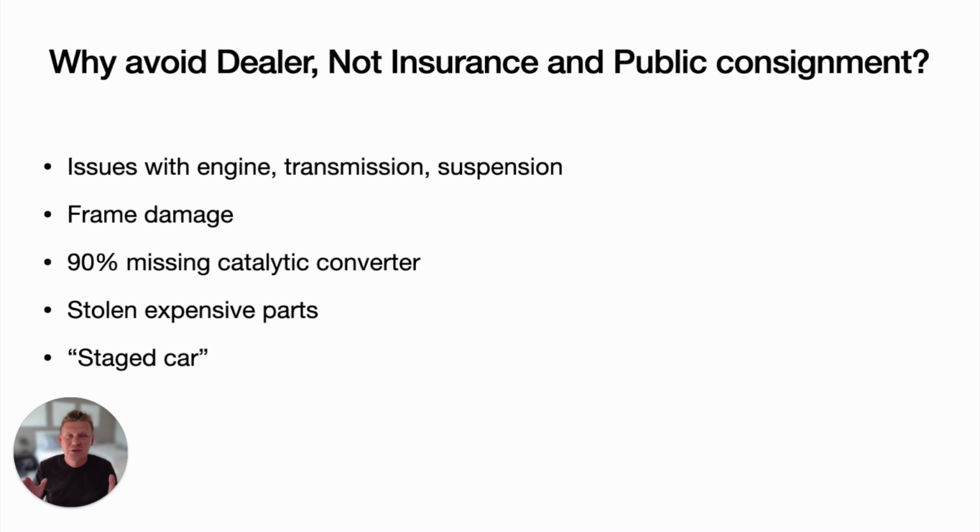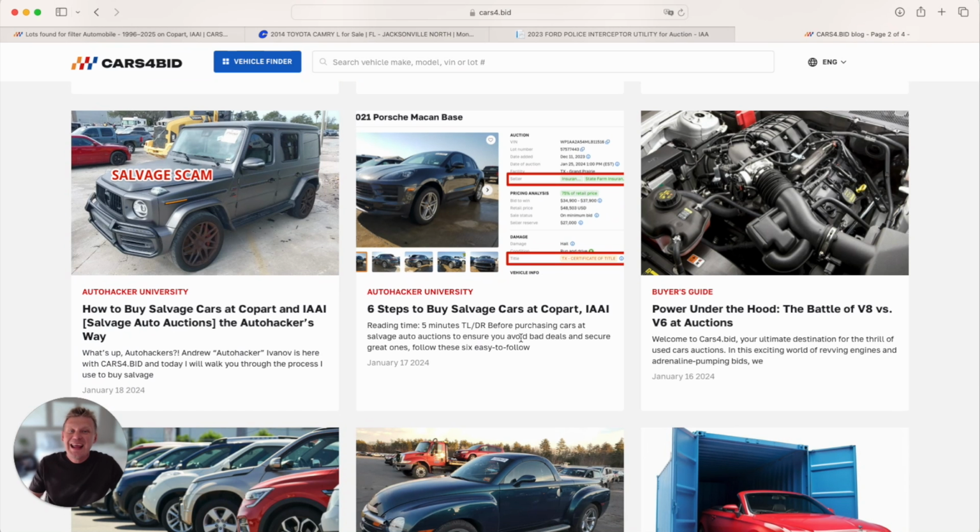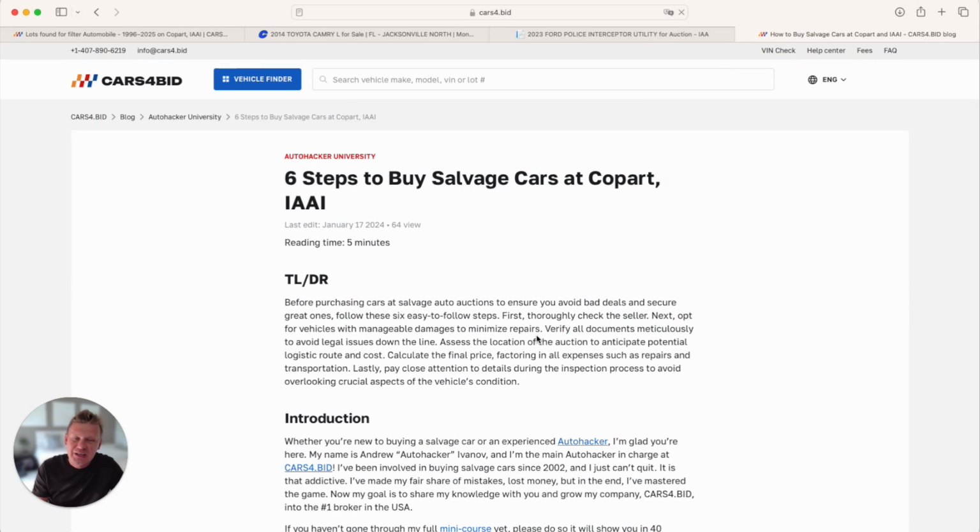Every car sold at Copart and Insurance Auto Auctions is sold as is, where is, with no warranty. Dealers, Not Insurance, which are mostly dealers, and public consignment, they know about these rules, and that's why they sell their cars right there. And I highly recommend checking the CarsForBid blog, 6 steps to buy salvage cars at Copart and Insurance Auto Auctions.